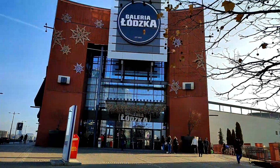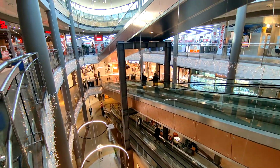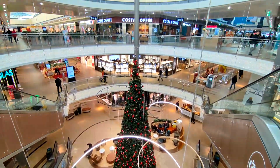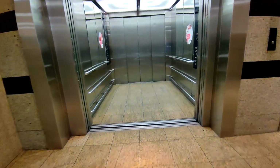So then, let's now take a look at some more shopping centres in Wooj, along to Galeria Woojka. This one is a very nice shopping centre. Let's take a look around. And the lifts here are some large Otis lifts.